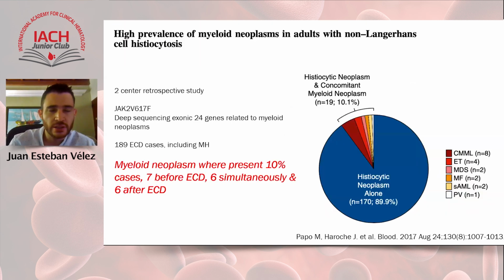For the end of this talk, I brought a few slides regarding the high prevalence of myeloid neoplasm in non-Langerhans cell histiocytosis. This study was made in 2 centers retrospectively. These patients had histiocytic neoplasms, and what they were trying to see is the prevalence of myeloid neoplasm and mutations in these patients. And what they found in 198 cases is that myeloid neoplasms were present in 10% of the cases, 7 before ECD, 6 simultaneously, and 6 after ECD.